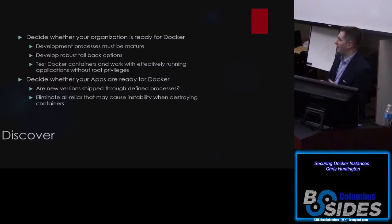What are my fallback options if Docker fails, right? Where do I go? Am I going to put in this infrastructure and then have it blow up? How am I going to fall back to an old version of the application? What are my fallback options? And then testing the Docker containers to work with the applications without root privileges is very important.